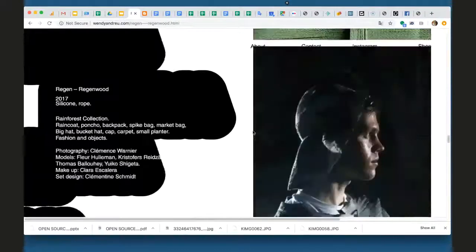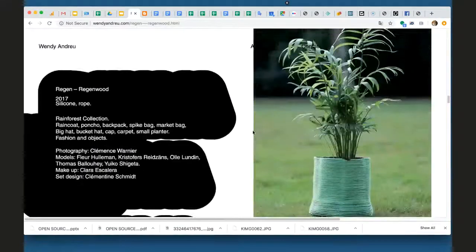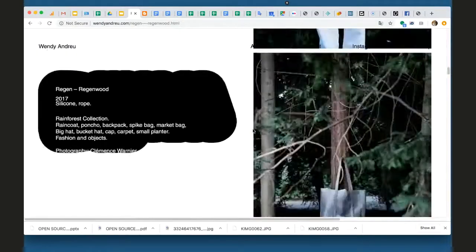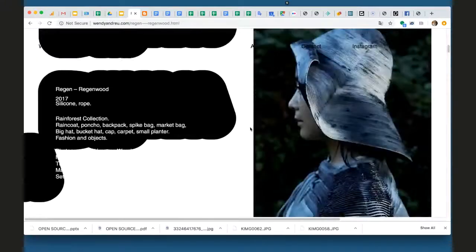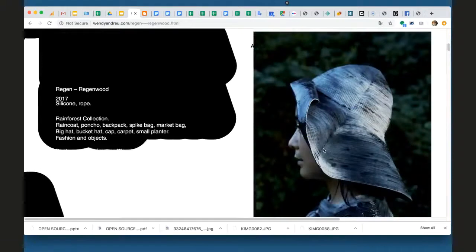It's a new approach to making clothing, because she makes molds for this wrapping process and then applies latex or silicone to the rope so that it stays together, and also it's waterproof and it gives a very interesting texture.